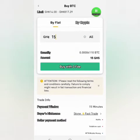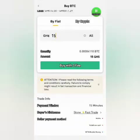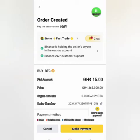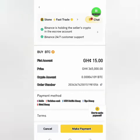So imagine you want to buy 15 cedis. Okay, so click on the buy with 0 fee. That means they're not going to charge you for any amount of money. Okay, so when you're here, let me just click next. Okay, so guys, when you're here, all that you need to do is make payment. As you can see, you have a make payment button below it. So click on make payment and it will take you to the next page where we are going to make the final payment.